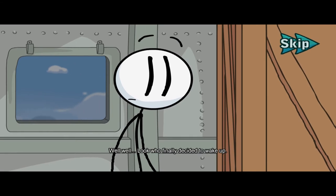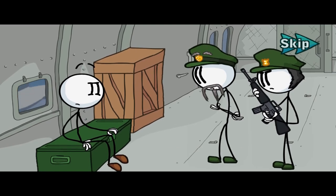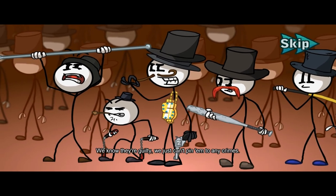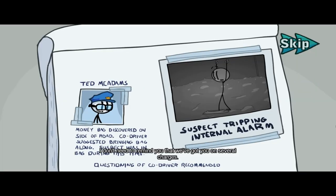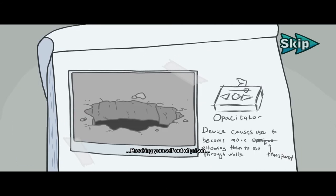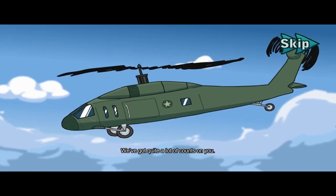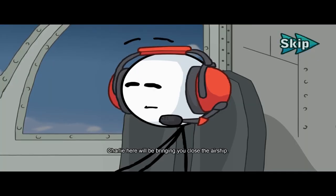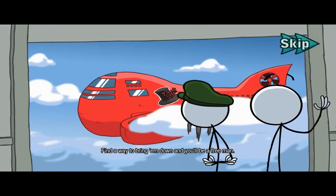Look who finally decided to wake up. I think you've been quite elusive, but your skills make you worth the catch. You'll be perfect for the job. We've been having some issues with a group of thieves known as the Top Hat Clan. We know they're guilty, we just can't pin them to any crimes. You'll be going into the airship to bring them down. I don't need to remind you that we've got you on several charges. Attempting robbery, breaking yourself out of prison, even stealing a Tunisian diamond. We've got quite a lot of counts on you. Do this job right, and we'll drop all charges against you. Charlie here will be bringing you close to the airship. The rest is up to you. Find a way to bring him down, and you'll be a free man.